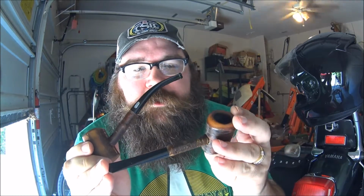When I had this one yesterday with the Frogmorton Cellar, because there is some carbon already built up in the bowl, I don't think I got any additional sweetness or anything from this one. Now, I want to show you the construction of these. Before I do that, though, let me relight here so I can enjoy this a little bit.